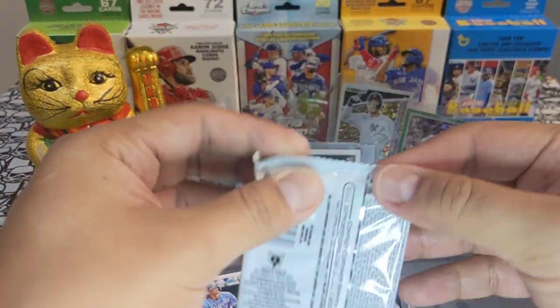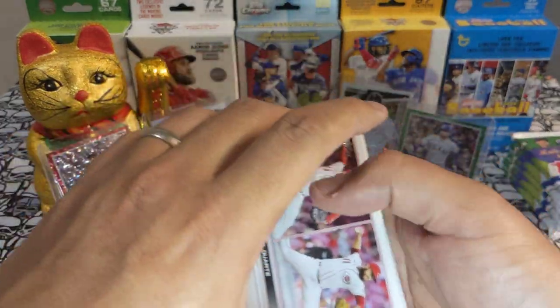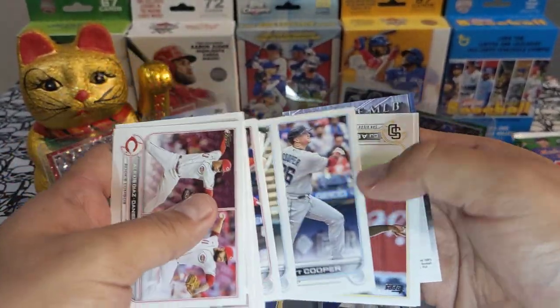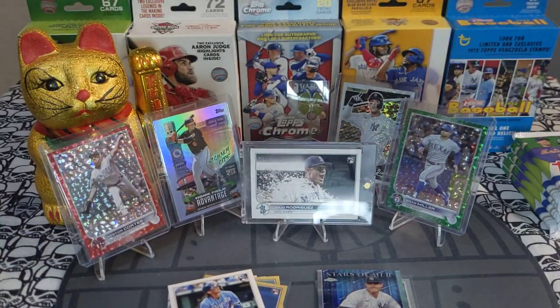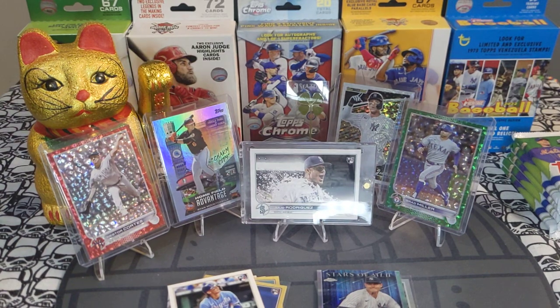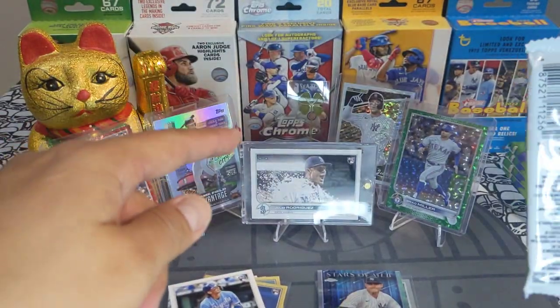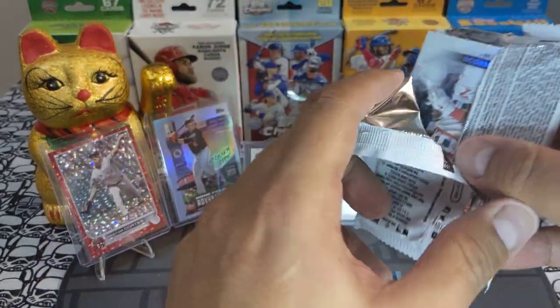Oh my goodness gracious, I'm super stoked with that. I cannot believe it. Let's keep on ripping because I don't know what else to do. Oh my lordy, have mercy. Can you believe it? Woo! Short print, y'all. Oh my god, I knew that was coming. It's inevitable, you guys. The regular short prints from Series 2, I pulled 4 Julio Rodriguez short prints, you guys.